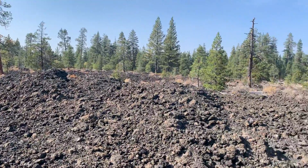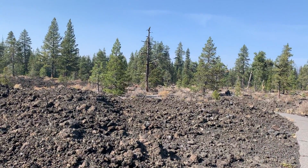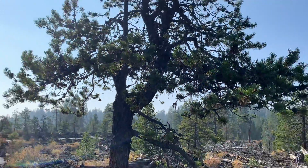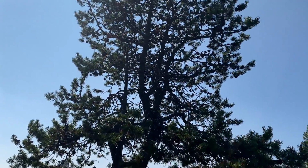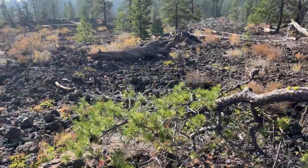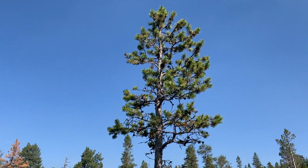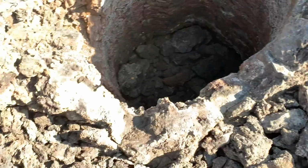So we have a lot of trees that kind of have a bonsai look. A lot of snags. Beautiful snags. Here's an example of kind of a bonsai. This is like a white bark pine. It's a 2-needle pine. A lot of white bark pines up here. These trees all kind of have a natural bonsai look to them. This one is about 6 feet deep.